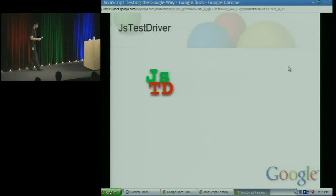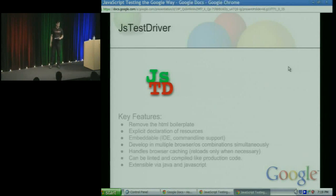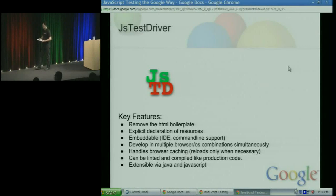So what JsTestDriver does is it makes a few changes. First off, it's got some key features we thought were very important. So we got rid of the HTML boilerplate. It's a test that's written entirely in JavaScript. It's a test that has a very simple API for actually creating the test. It's got explicit declaration of resources because we took the goog.requires. Now, mind you, this is internal. I'm not giving anything away, but it's internal, and it's actually very easy to write one of these externally. I keep meaning to actually get around to open sourcing it.